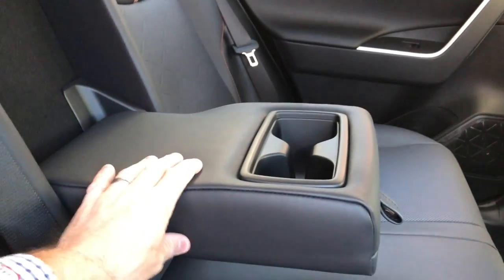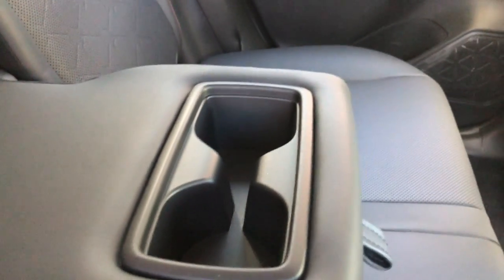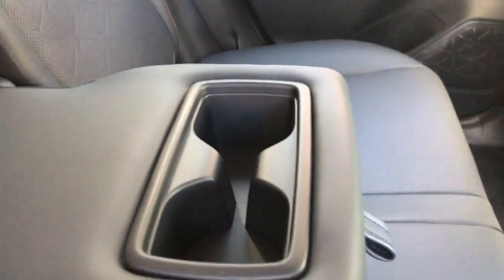Nice, chunky, solid armrest, comfortable, but it also gives you cup holders. And then for child safety seats, we'll see latches down here so that you can plug in 3 different car seats if you need to in 3 different positions.